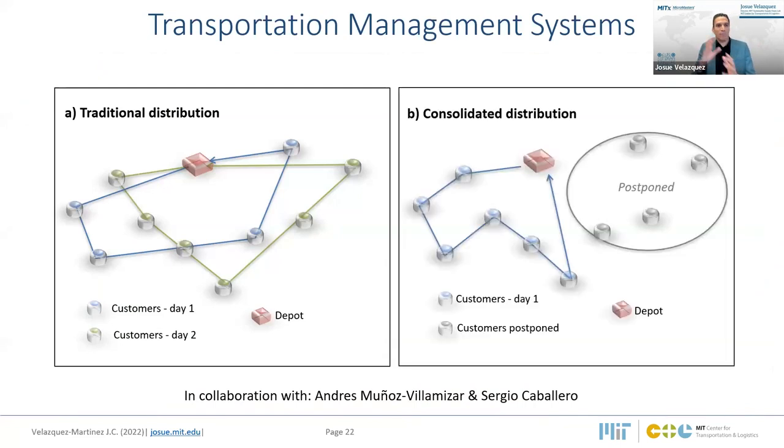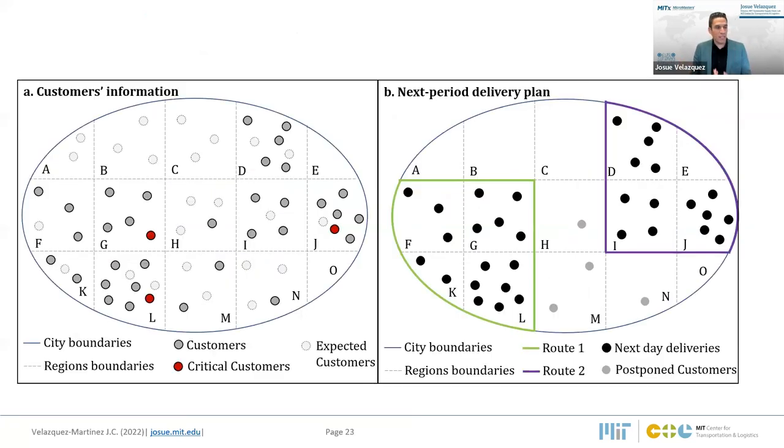And what we say is, what if we create a different mathematical model that, instead of following distance minimization and having overlaps, is actually deciding to consolidate, wait a little bit more, so postpone certain orders so that delivery can be done later. So we worked on this project with a couple of colleagues, Andres and Sergio. And the idea was to take information of expected orders, current orders, critical orders, and then define a grid for delivery that will optimize the amount of distance traveled and the amount of stops conducted in a specific zip code.